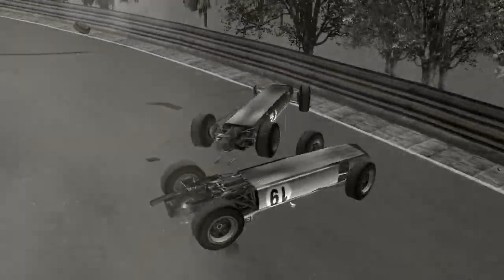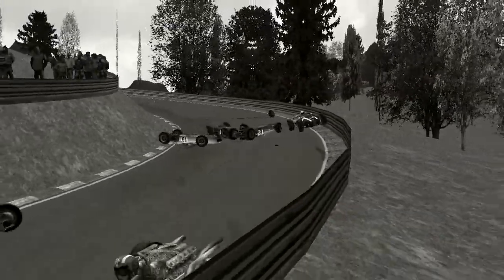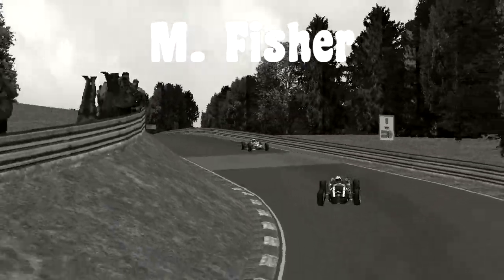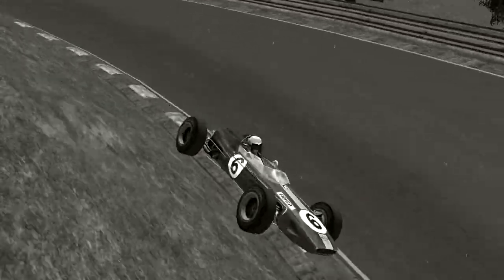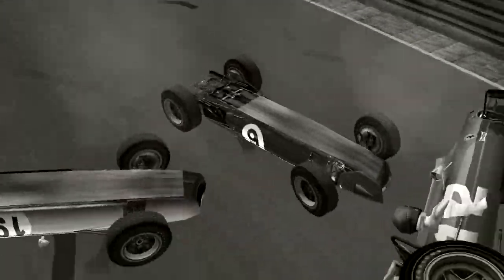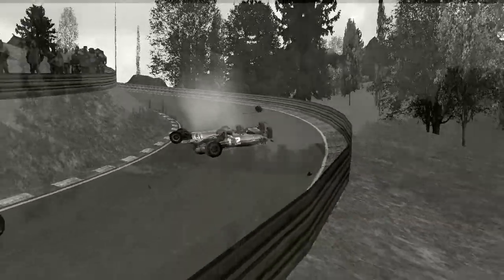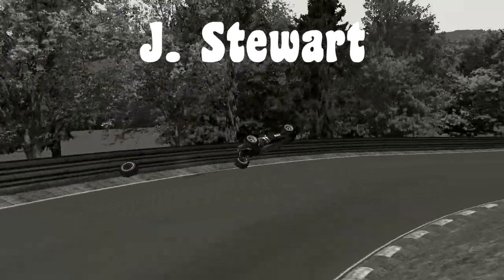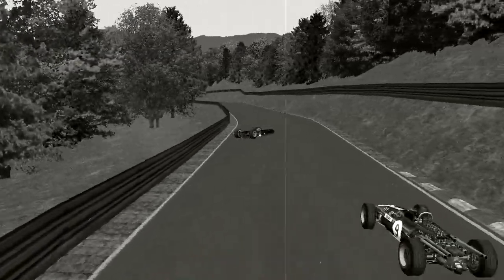It looks like they're trying to climb up the hill there. That's more than just trying to clip the apex, that's, well, trying to cut the corner, but obviously you can't really cut the corner when you have a hill right after the curb. So, I don't know. Yeah, this goes on and on and on and on.